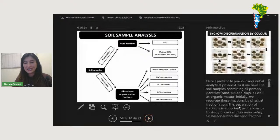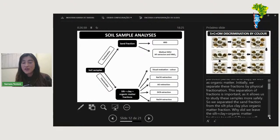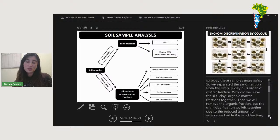Here I present to you our sequential analytical protocol. First, we have the soil samples containing all primary particles, which are sand, silt, and clay, as well as organic matter. Initially, we separate these fractions by physical fractionation. This separation of fractions is very, very important as it allows us to study these samples more safely. So we separated the sand fraction here from the silt plus clay plus organic matter fraction here. Why did we leave the silt plus clay plus organic matter fractions together? Then we remove the organic fraction, but the silt plus clay fraction we left together due to the reduced amount of sample we had.